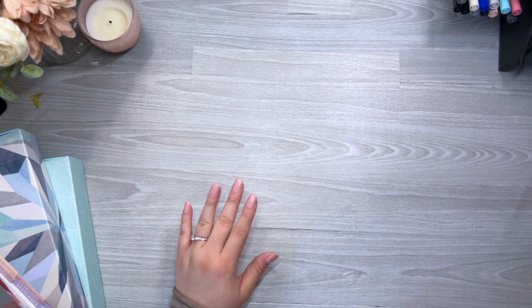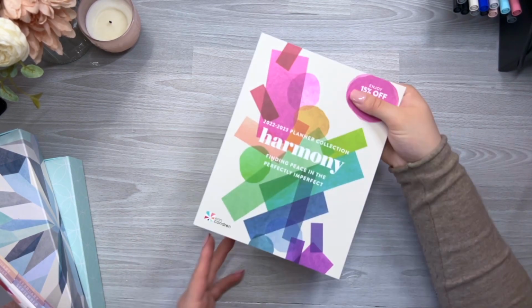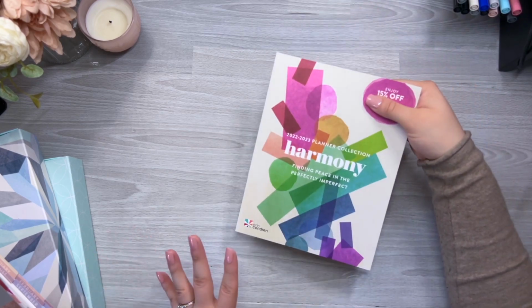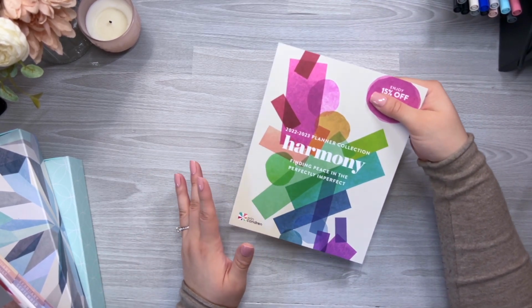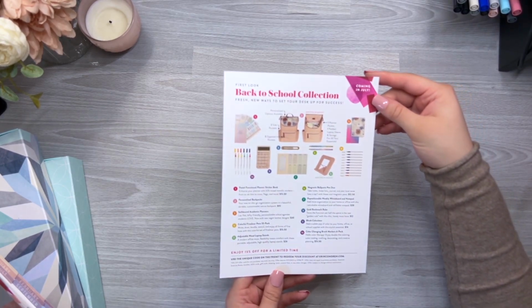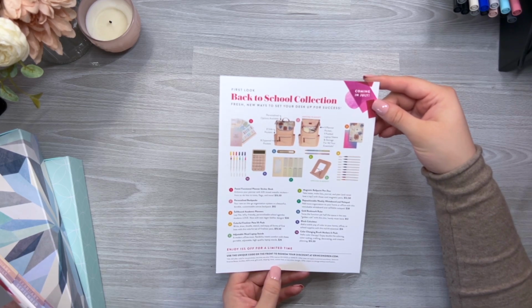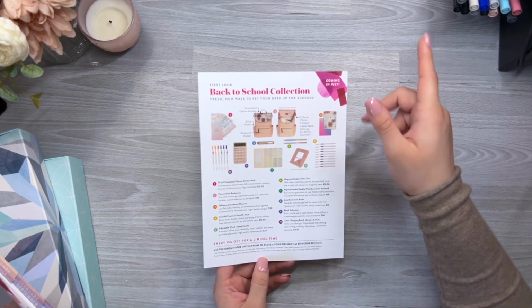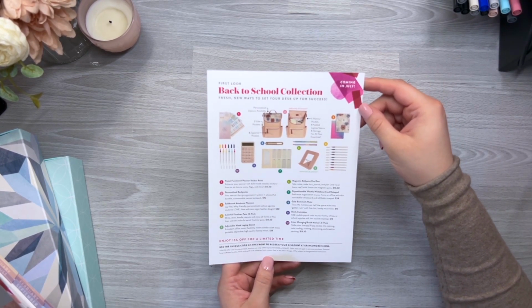All right, y'all, I took everything out of the box, and if it had a plastic already, I took it out just so I can speed this up, so that it's not a really long video. But I do want to make a note that I did get one of these coupon flyers. I called it a newsletter last time because it used to look like a newsletter. That was my very first order from Etsy, but now it's just a flyer with the Harmony colorful design on the front, and then on the back is the sneak peek for the back to school collection from Erin Condren. At the time that I'm filming this video, it has already been released on their website, so definitely check that out if you are interested in any of their back to school collection items. So I'll put that off to the side here.